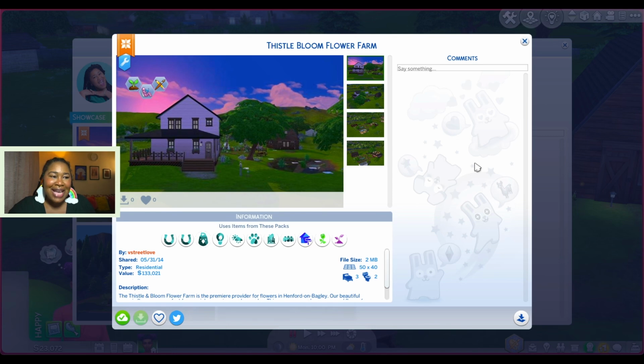Now, if you want to download this lot, it's called Thistle Bloom Flower Farm and it's on the gallery. Again, it is modded, so make sure you have that filter turned on when you are going to download it. My name is vstreetlove. That's my gallery ID.